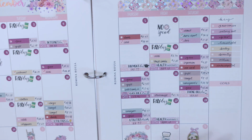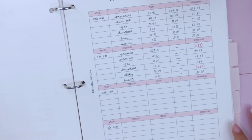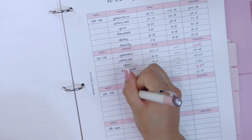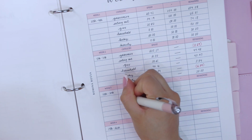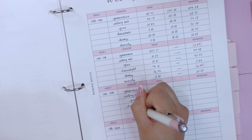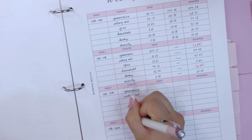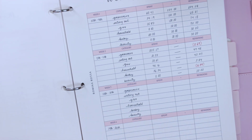Now that all of those are laid down, I can go ahead and move on to the weekly check-in, which I have here. And I'm just going to flip through the pages to weekly check-in. So we're going to start with week 3, which is once again from the 12th until the 18th. So we have groceries, eating out, gas, household, baby and beauty. These are our usual categories if you're not familiar that we like to track with, and I'll just write that in for week 4 as well.